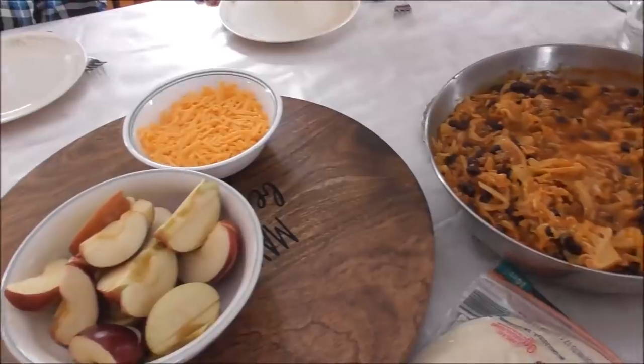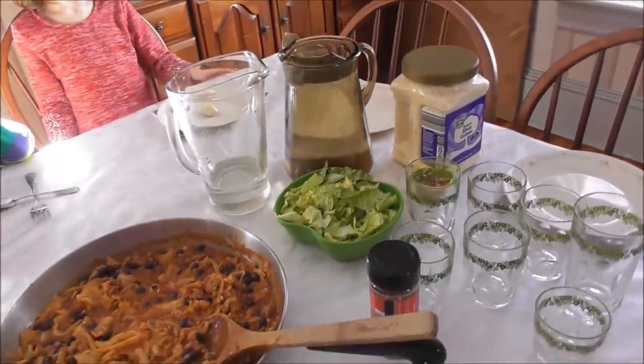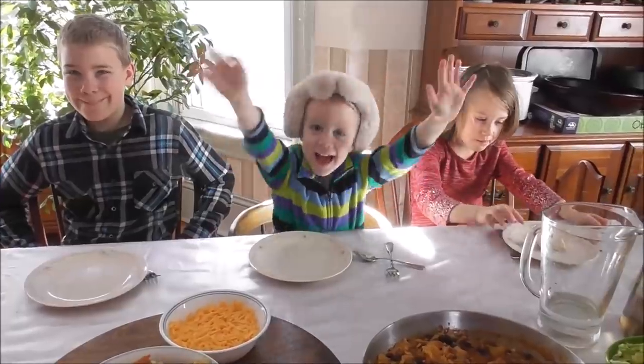There we have it: apples, some cheese, my beans, sausage and cabbage, some tortillas. Yay! Lettuce, cheese, hot pepper flakes, water. I think we're good. You guys hungry? Yes!